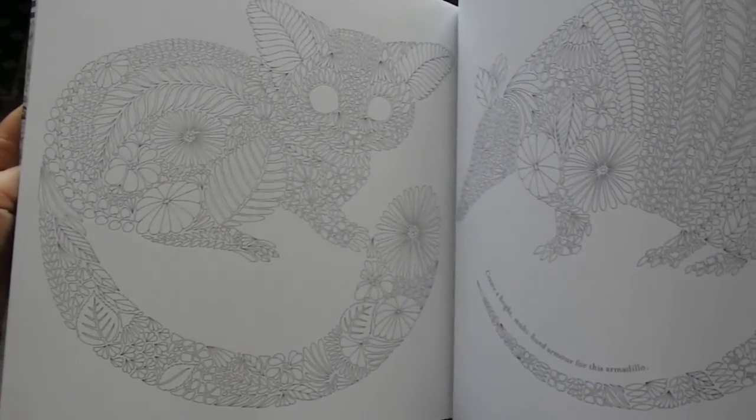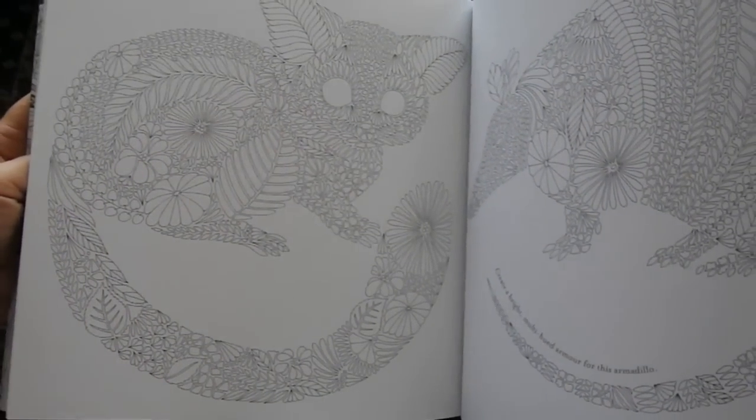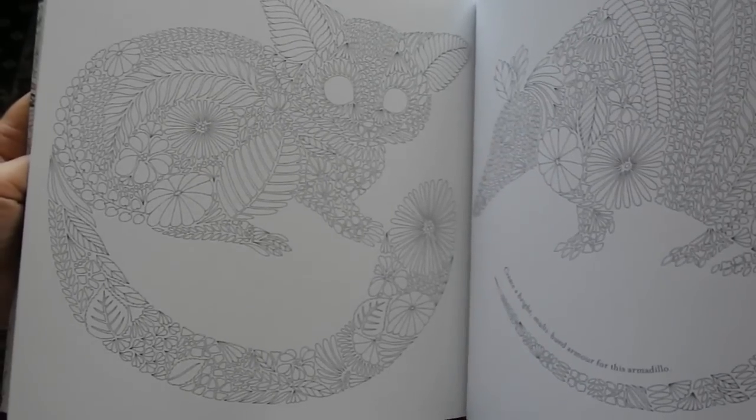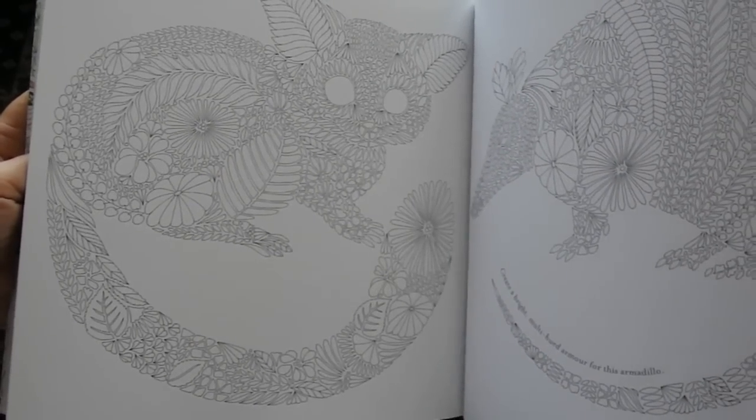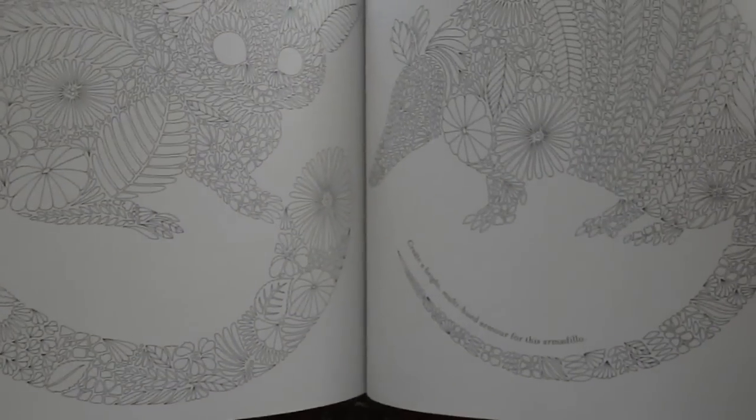Oh, a little, what do you call it? I think it's, isn't that called a bush baby or something? I'm not sure what the real name is. I think they call them bush babies. They've got big, big eyes. And a little armadillo.